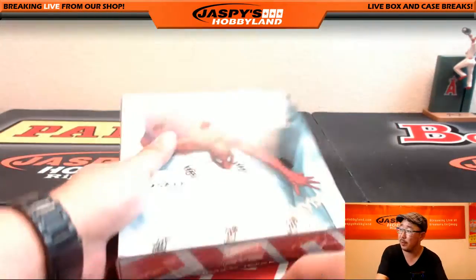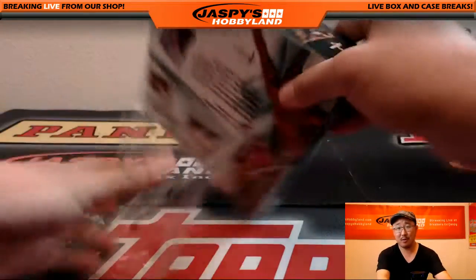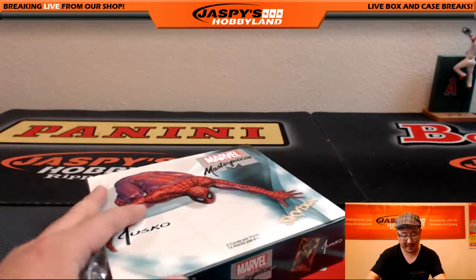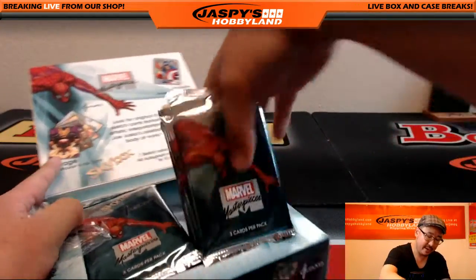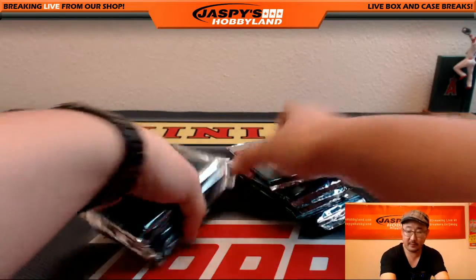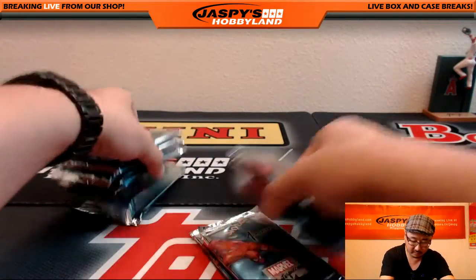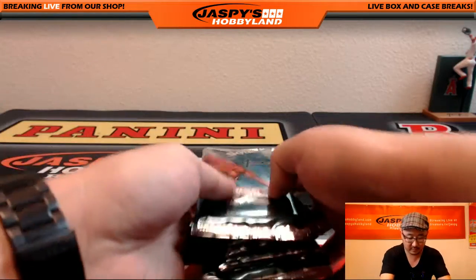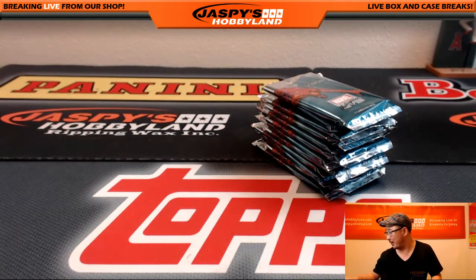So as always, I'm going to open up the box first. Pseudo shuffle the packs a little bit just to make it interesting, and then number the packs, randomize the list, and see who gets what. There you go. I don't even know if I actually shuffled anything, but I will just assume that that's been shuffled.